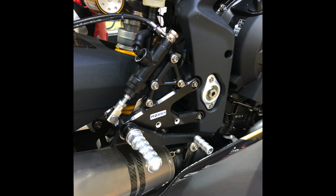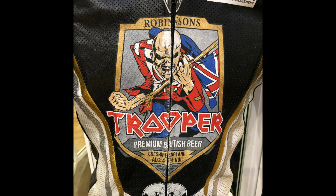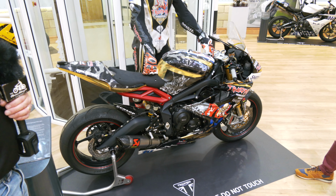Finished second and third this year, just missed out to Michael Dunlop. But so it's still competitive. A bike in its final evolution, still showing that it's right up there with the best. Yep. And it's an absolutely stunning machine. And you can't miss this one with all the graphics on it. Very famous bike. Commonly known as the Trooper.